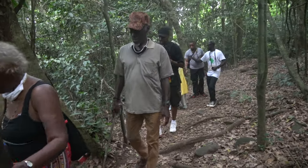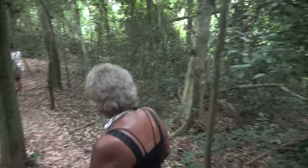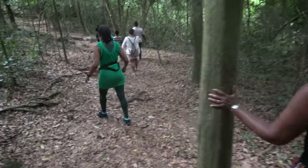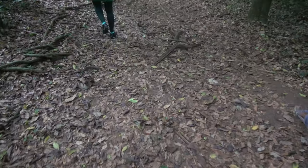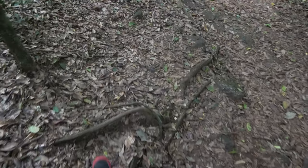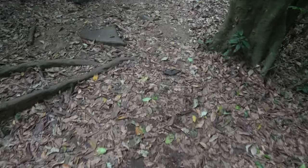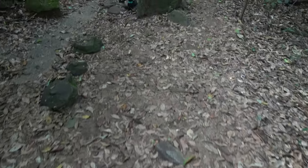I knew I should have worn my swimsuit. It's amazing. Wait a minute. God made this. And you see, now we're in a different ground from when we were climbing up. No rocks. Well, there's rocks, more natural, but you have more of a dirt surface.